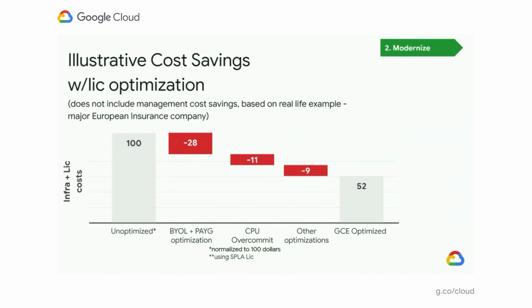Typically, what we see when we sit down and work with customers on optimizing their costs once they've moved their Microsoft workloads into GCP is we can see as much as a 50% cost savings by blending your BYO licenses and your pay-as-you-go licenses, by being able to take advantage of the CPU overcommit and using some of the other tools and technology that Google provides, which allows you to then take that savings and reinvest it in your transformation.